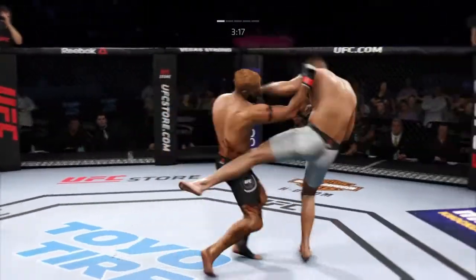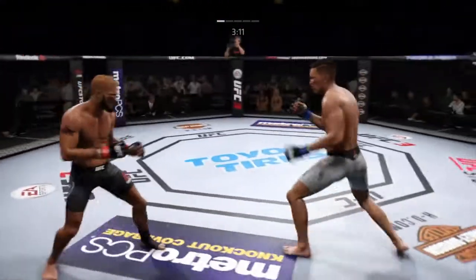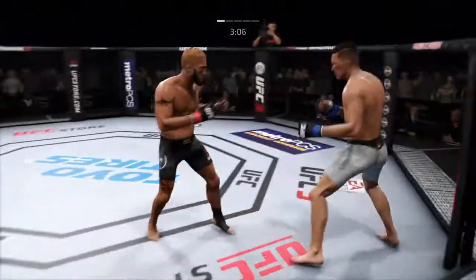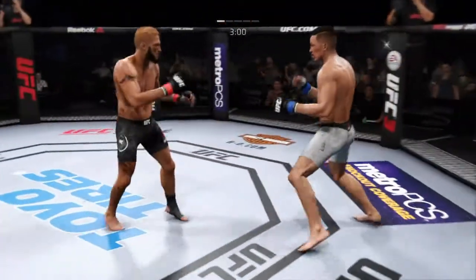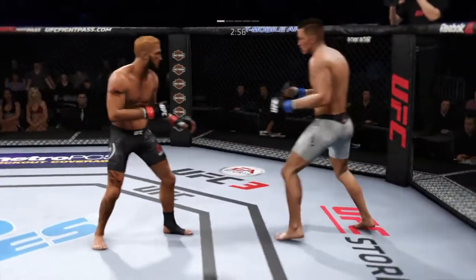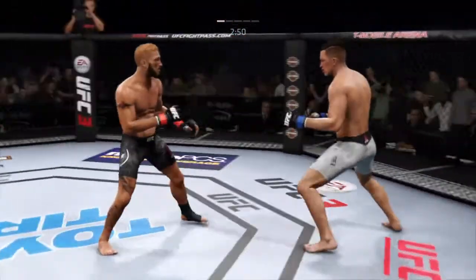Big right hook coming, it's blocked. Champ is in deep danger right now. He is desperately trying to hang on. Oh, significant strike attempt there, but a huge block. Under 3 minutes to go in round one.